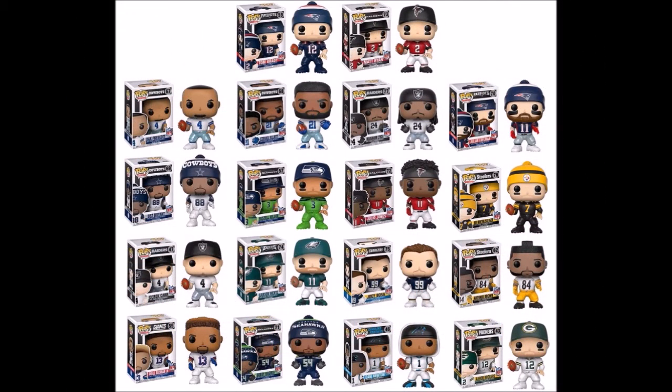And the NFL line is expanding with Wave 4, and we've got some people that we've already seen. I mean, how many Tom Bradys can we possibly need?